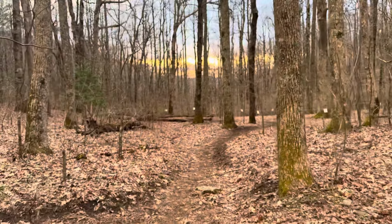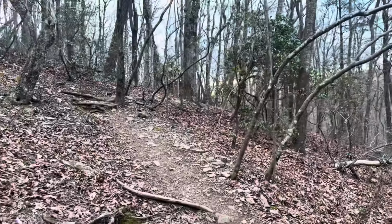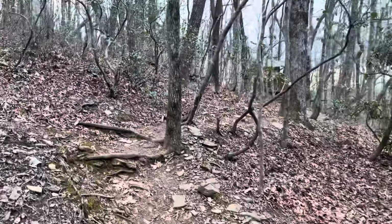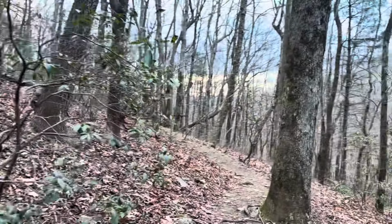I think this might be one of the early times that we're getting started on this trip so far, on day 7. They try to keep them away from the shelter for obvious reasons like the smell, and I'm sure there's other reasons too, like mice and stuff like that.